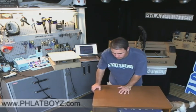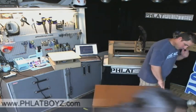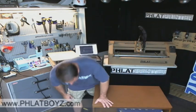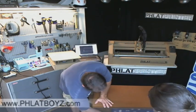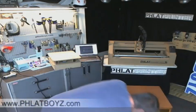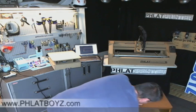Tilt it on its side. What if we use that little table? No, I don't think that'll work. But if we tilt this on its side, it might do it, babe. It's pretty sturdy. Tilt it on its side? Yeah. There's nothing in it. Let's try it. I don't really like that idea, but okay.